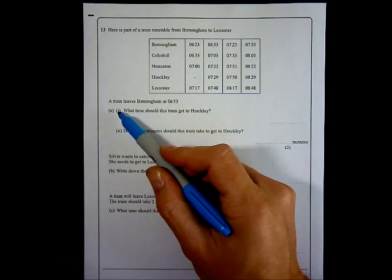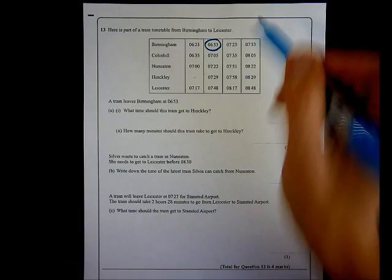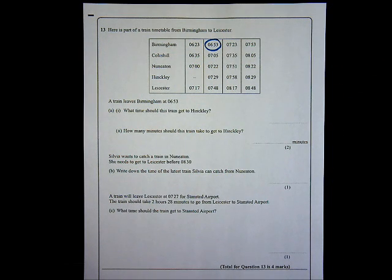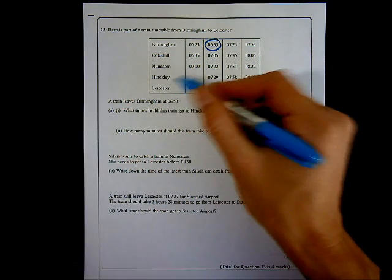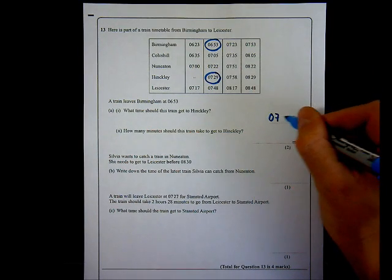In question 13, I'm given part of a train timetable from Birmingham to Leicester. And I'm told in part A1 that a train leaves Birmingham at 6:53, so that would be this train here. And I'm asked at what time this train should get to Hinckley, and Hinckley is here. So the train will get in at 0729.